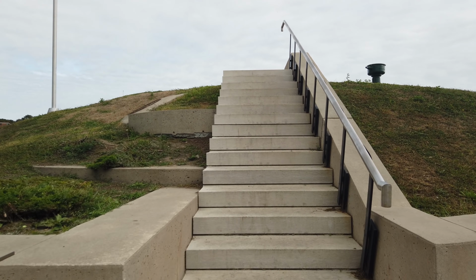All right, let's head on back to the water treatment plant and see if I can find this alleged secret beach. I don't think the look from down there will be much different than the look I just had, so we'll take a pass on that area.